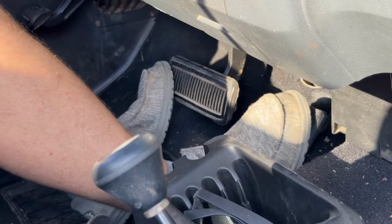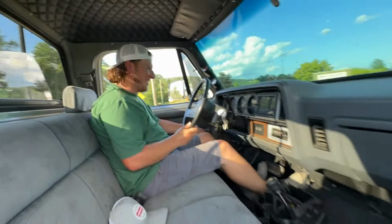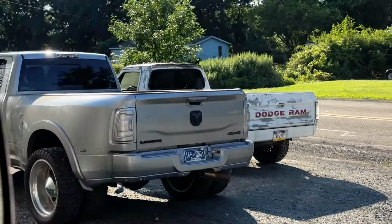First gen owner right here, just being obnoxious. That's one nasty can you got there, bud. And we're back. There's the old girl right over there. These trucks haven't cruised together since Orlando, Florida, I guess. It's always cool to be in the same trucks with the same people on a completely different side of the country.